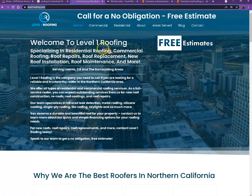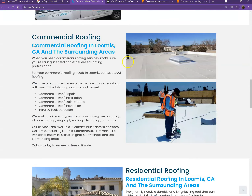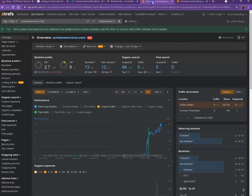Well, looking at their website, I honestly like your website more. Well, they also have their logo at the top. They have a nice layout, good photos, and a good amount of content as well. Let's go ahead and dig deeper with the numbers instead.